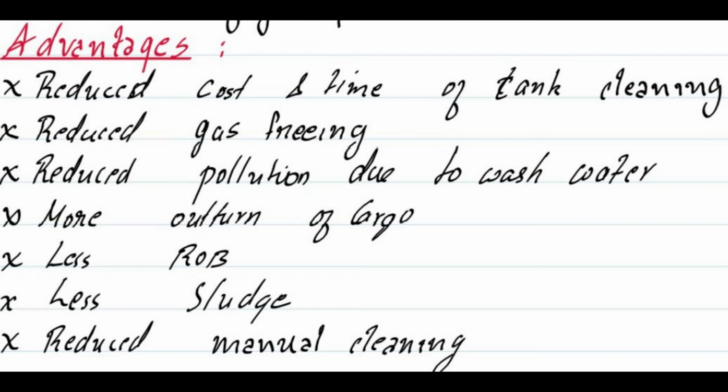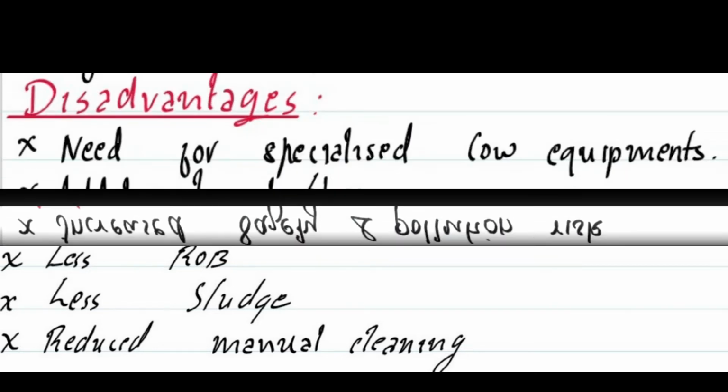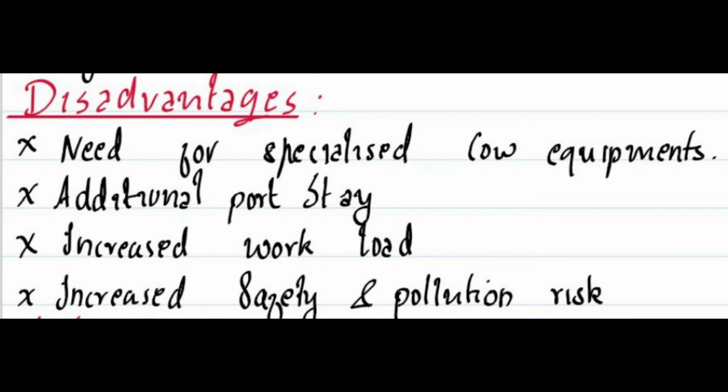This can be considered as the uses as well as the advantages of crude oil washing, and there are certain disadvantages. The disadvantages include that it requires specialized equipment specifically for crude oil washing, like the nozzle and COW machine, and sometimes the additional stay in port may cost additional charges for the vessel. There is an increased workload on the officers during the COW operation. There is always a risk to safety and of marine pollution as operations are carried out at high pressure, normally around 10 bars.